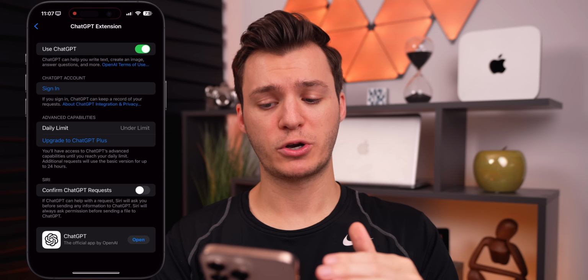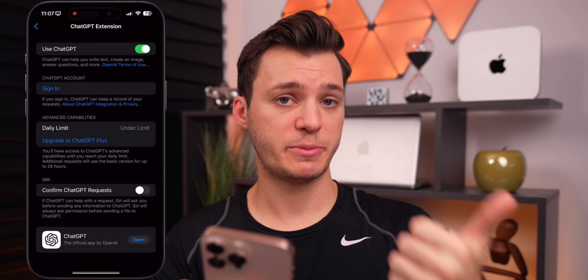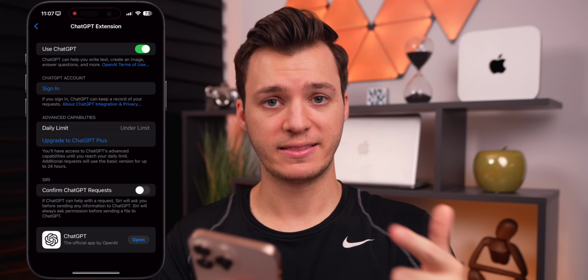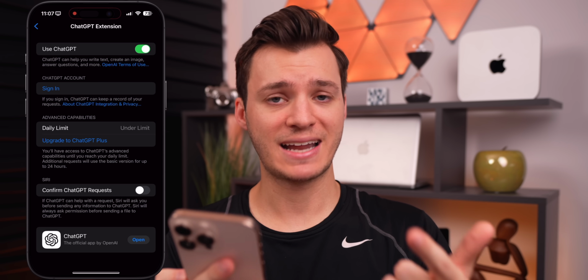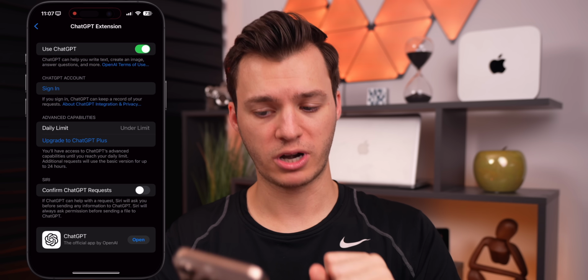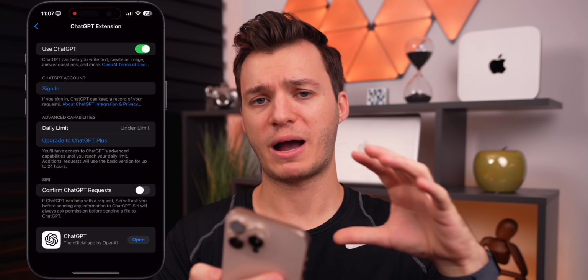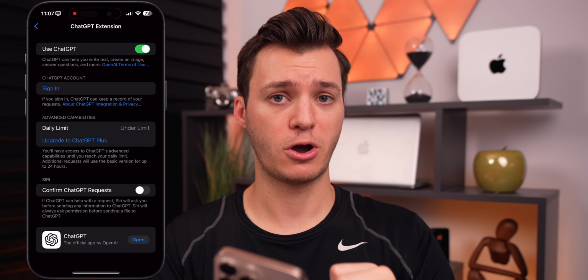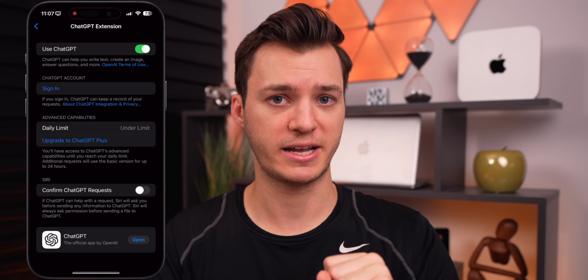So once again, if you're under the daily limit, that means you're using GPT-4o. If you're over the limit, you're just going to be using GPT-4o mini. The end result for 99.999% of your queries is going to be exactly the same, so I would not worry about it. I hope that helped clear the air about this confusion surrounding ChatGPT on the iPhone and it costing $20 a month to use it. Anyways, let's move on to some other iOS 18.2 beta 2 features and changes.